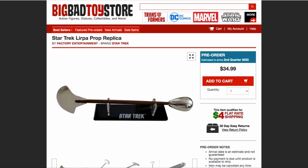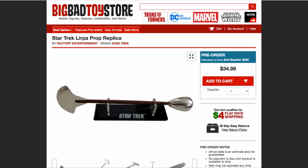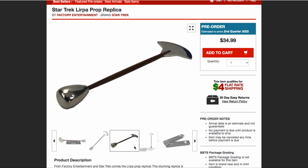Then we have the Star Trek Lepra. Now, this is where I started realizing certain things that sort of disappointed me at the same time. This is a desktop Lepra. It's not a full-size Lepra. So, yeah, these are definitely collectibles for your desk. The other two items were probably full-size or close to full-size, whereas these are definitely much smaller at around 6 or 7 inches. Beautiful design.